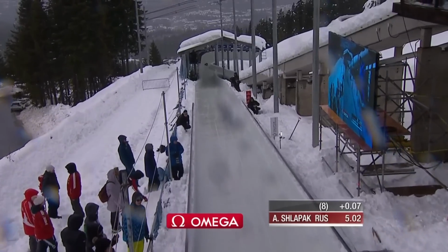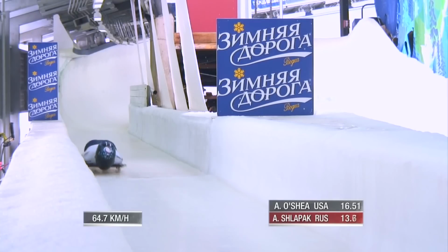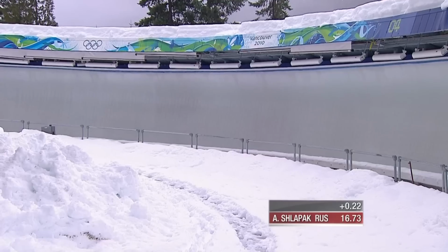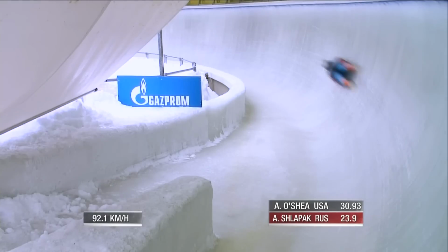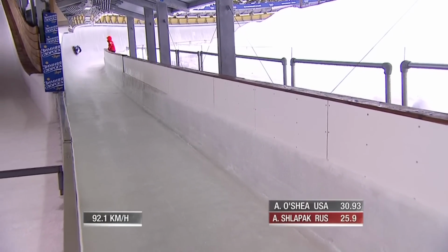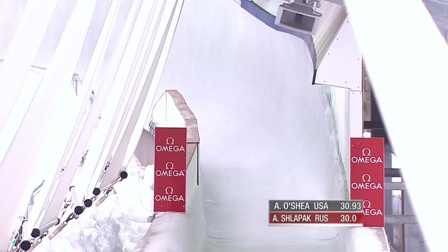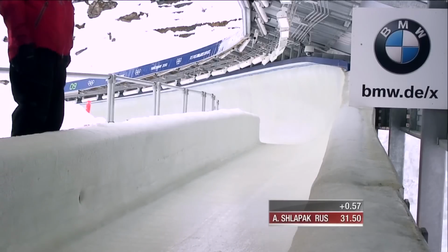Into the curve 1, and now you just fall 7 stories. 5:02, good start from her. 700s behind Annie O'Shea as she lay down, and at the first split, 2200 back, 10th place. Did pretty good at Park City last week in the 2nd run. Again, a track she'd never seen before. You have to learn fast when you're a newbie, and she is still in that era. Some of these athletes have never been to North America until a couple weeks ago.